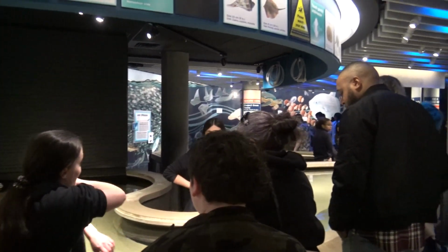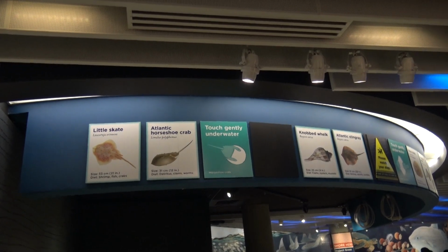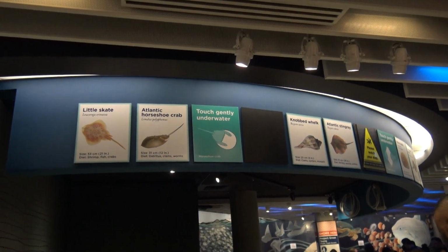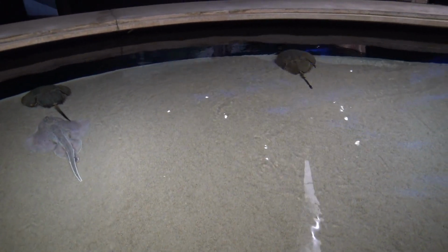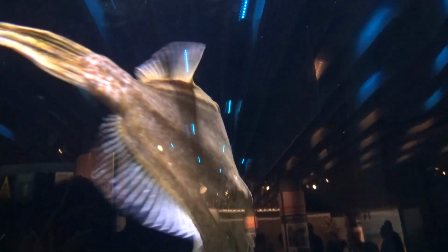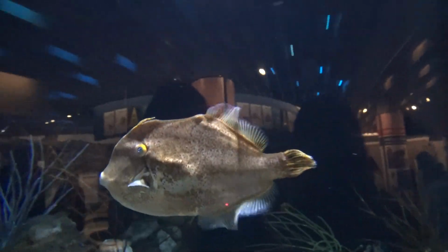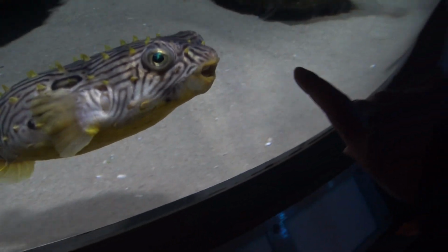A big touch tank with stuff like skates, horseshoe crab, whelk, stingrays. Touch gently underwater. And showing you where on the horseshoe crab to touch. We can see some of the rays and the horseshoe crabs in the touch tank. We have made our way into the Atlantic. These are some of the fish that could be seen a little offshore. Look at that black guy. A striped burrfish.